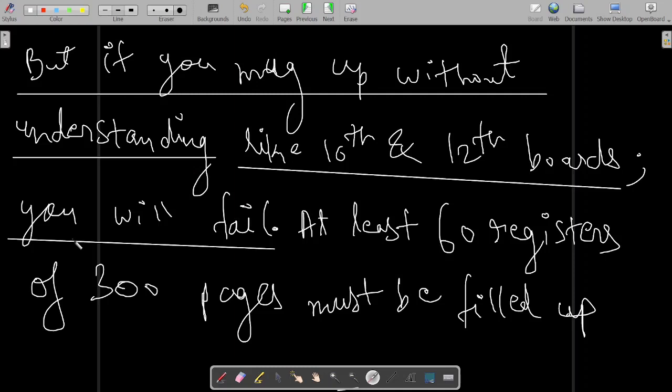But they will not twist the question like JEE mains. Okay, in JEE mains they twist the question. Not JEE mains, I must say JEE advanced. JEE mains is very basic. They will not twist the question like JEE advanced, because JEE advanced is an objective exam, so that's why JEE advanced has some twisted questions. But this is a subjective exam.